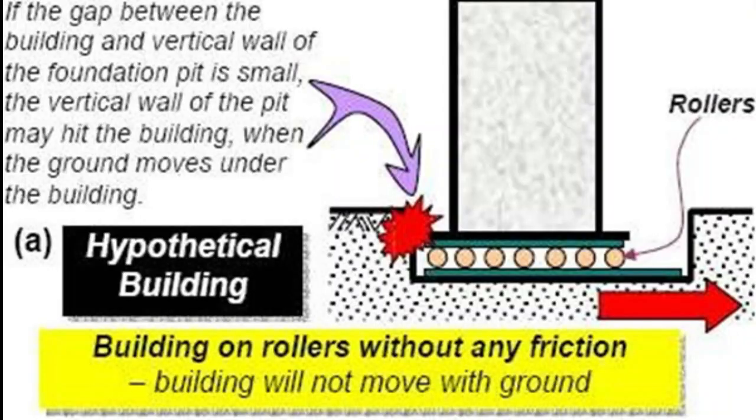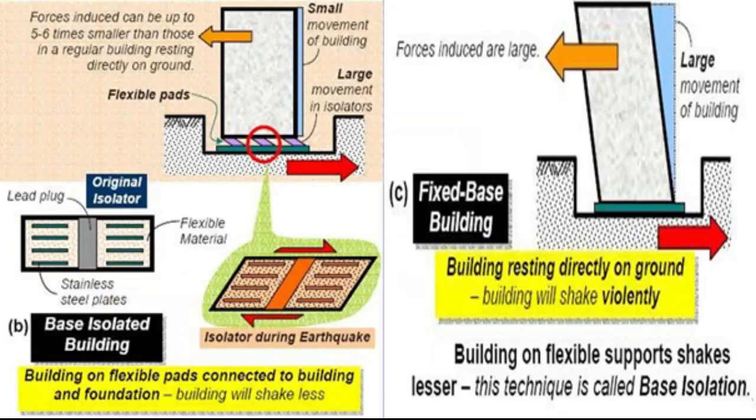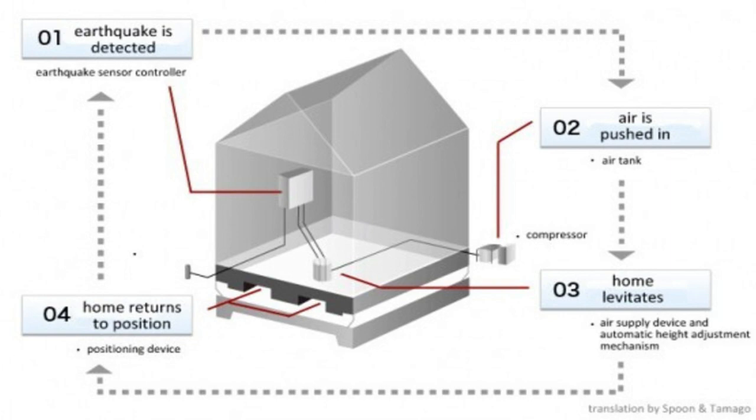earthquake-proof. One of the most common strategies is to use base isolation. This technique involves installing special shock absorbers, or isolators, between the foundation and the building. These isolators can absorb the energy of the seismic waves and reduce the amount of shaking that the building experiences.